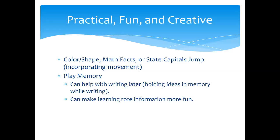Color shape, math facts, or state capitals jump was me trying to figure out what to name this activity, but I'm just going to explain it. When you're learning any type of subject or rote information, when you can incorporate movement into that, especially for younger children, it helps the information to stick better.